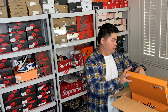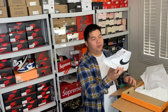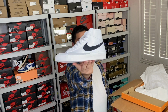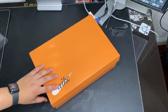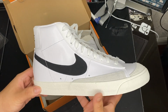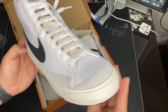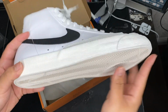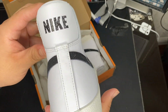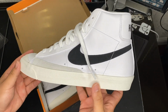It's going to be a pair of the white and black Nike Blazers. So this is a shoe that I've wanted for a while now. I just never wanted to pay retail for it. I think it's super clean, super sleek. I like the suede toe caps, just like the vintage pairs. It's all around a great everyday shoe. Very casual, you could dress it up, dress it down. Definitely, I feel like this is my favorite pickup in the video.